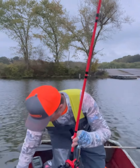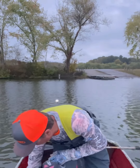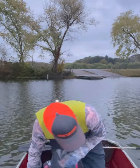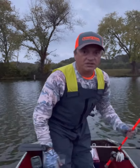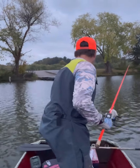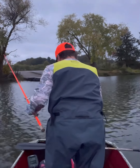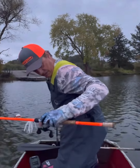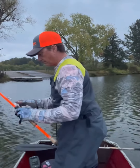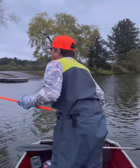And like I said, we got perfect conditions out here. It's overcast, really overcast, and a decent breeze going. The wind may pick up later, but I don't know about that. But so we're gonna get after it. See what transpires.